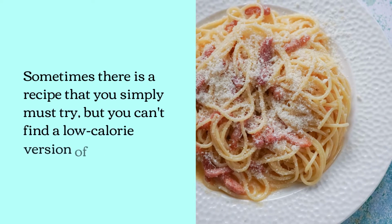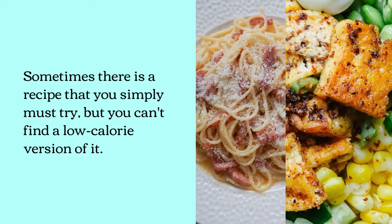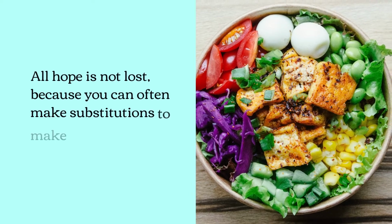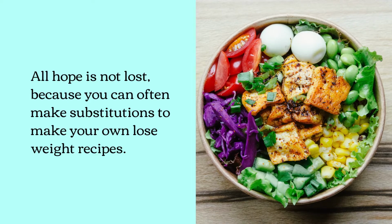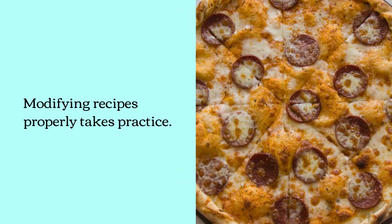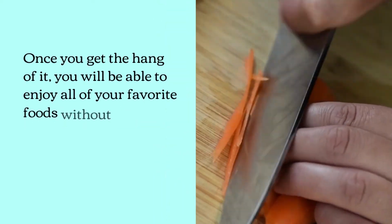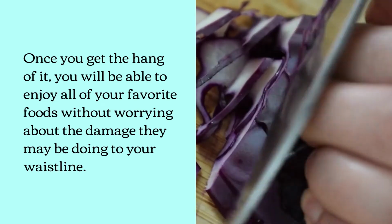Sometimes there is a recipe that you simply must try, but you can't find a low-calorie version of it. All hope is not lost, because you can often make substitutions to make your own lose-weight recipes. Modifying recipes properly takes practice. Once you get the hang of it, you will be able to enjoy all of your favorite foods without worrying about the damage they may be doing to your waistline.